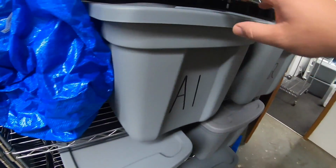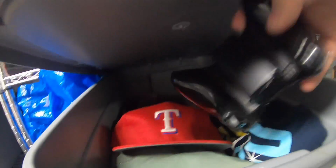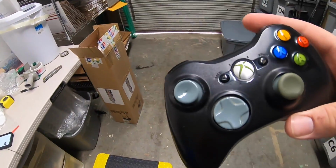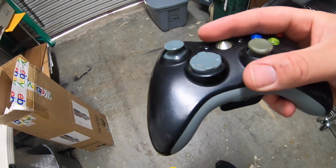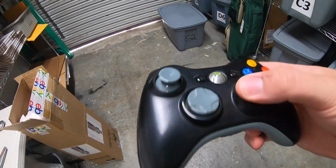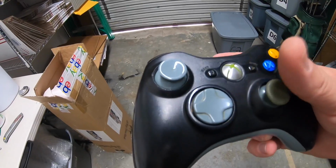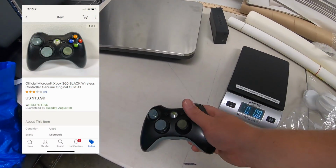Next thing going out is an Xbox controller for Xbox 360. It's from a garage sale for $1 or $2. It's a little rough. I think like some of the padding here is missing. This knob's a little bit rough. It still worked fine, but just had some cosmetic issues, so I made sure I disclosed that in the listing, and I didn't get quite as much for it because of that. It sold for $13.99, free shipping.